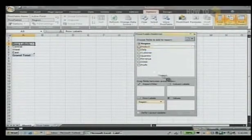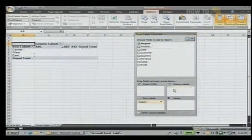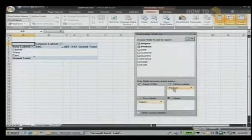So I'm going to take the product field and drag it here to where it says column labels. So that puts it across the top. Okay, that's the top. So the left would be the region. So it's product by region. Yes. And now we have to add something numeric. Okay. And that's going to be our revenue field. And that's going to go in the value.